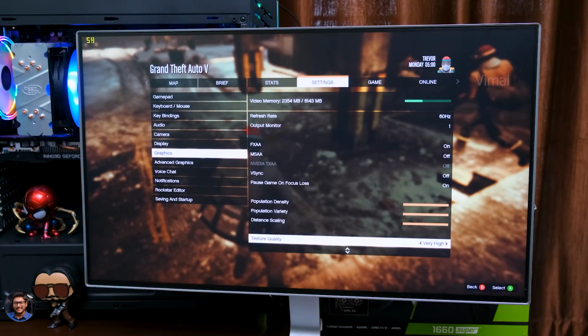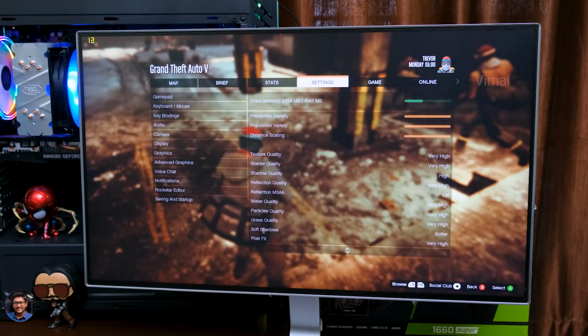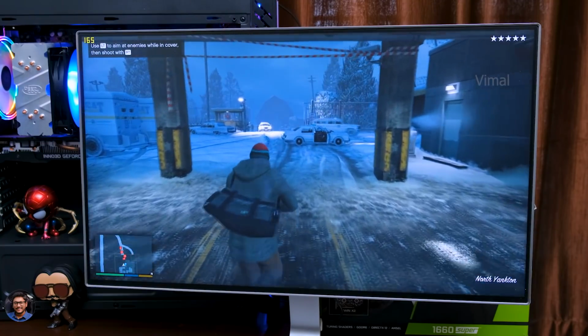As you can see, we are right now playing GTA 5 at 1080p resolution with the graphic options set to very high settings. So let's see how it goes.